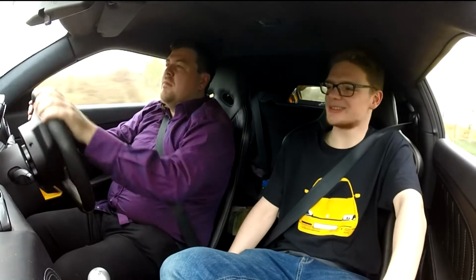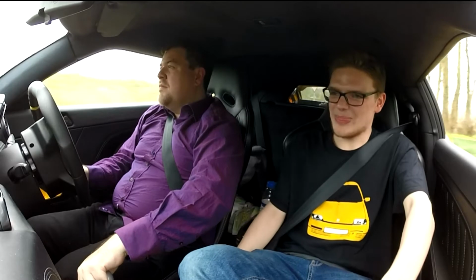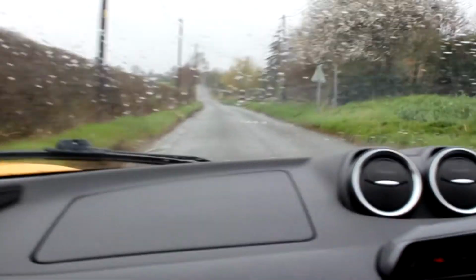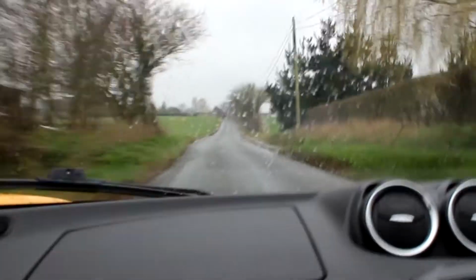And this is a stock exhaust. This isn't aftermarket. Oh, it's such a good noise. And it's loud. For a stock pipe, it is loud. Static tested at 111. Yes, that's a problem because you can't get it on track.